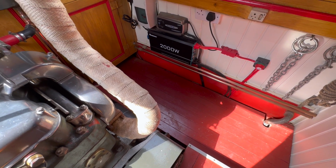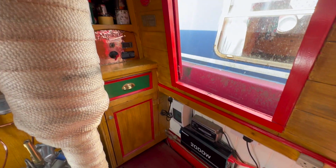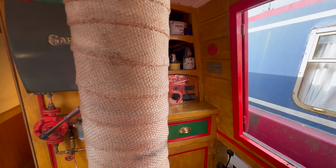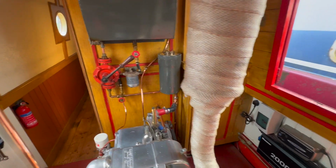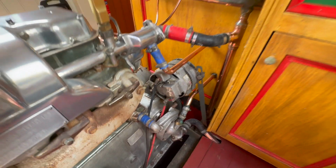Okay, so it's got some good power on it, hasn't it? Yeah, it's got a good 400 watts of battery. 140 amp alternator to charge it. That is a beast of an alternator, isn't it? It is. You see the size of this here. This is a serious piece of kit.